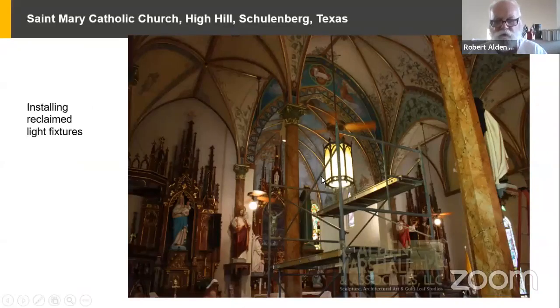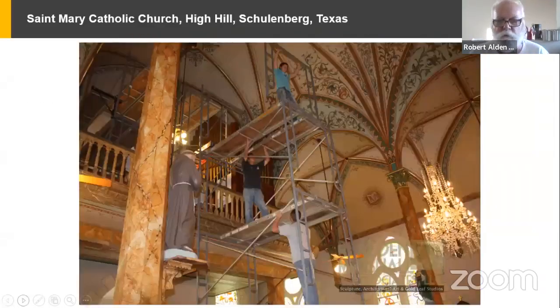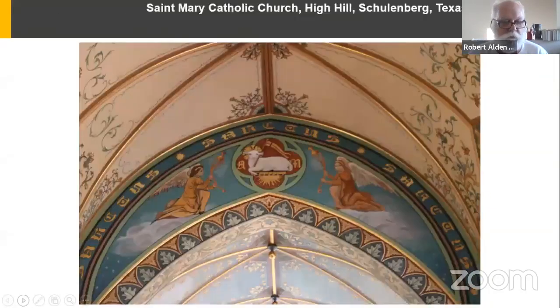Here we're installing new fixtures that were reclaimed from another church that was being demolished somewhere up in Minnesota. So thank you for your lights. Makes a good addition. Here we're taking down the scaffold.